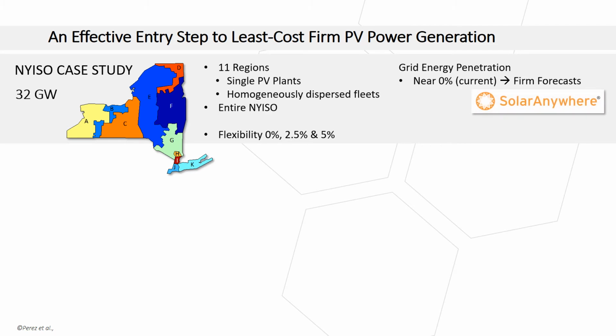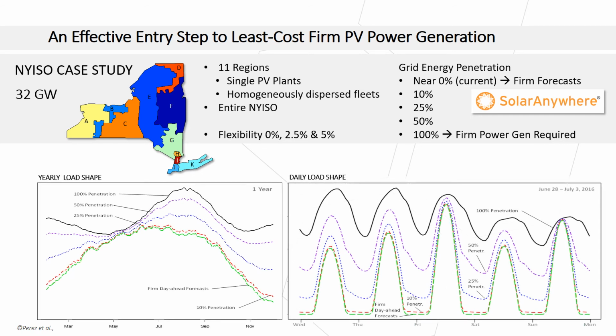And for forecast, we applied the Solar Anywhere forecast, which is an optimized blend of NWPs and satellite-derived forecast, which is operational throughout North America. And then we evolve penetration all the way to 100%, where the job to be done is to deliver power around the clock without fail. This is the load shape that must be met.